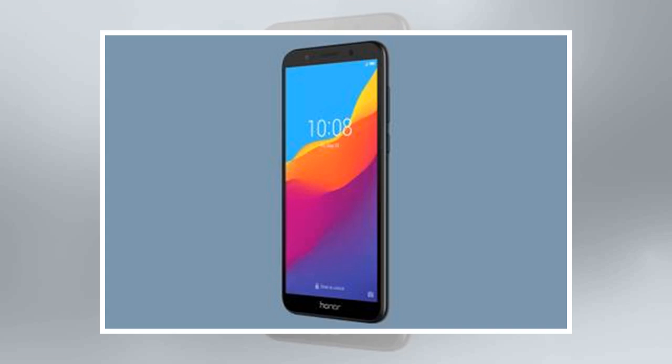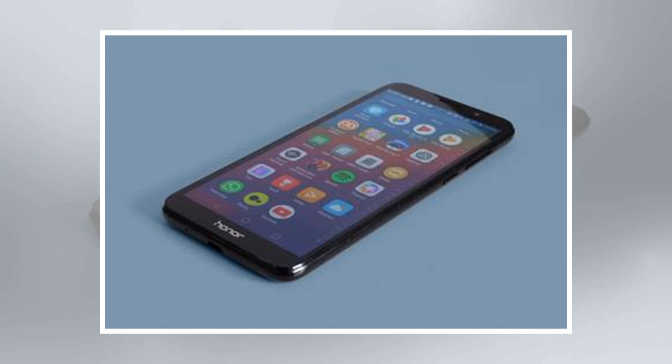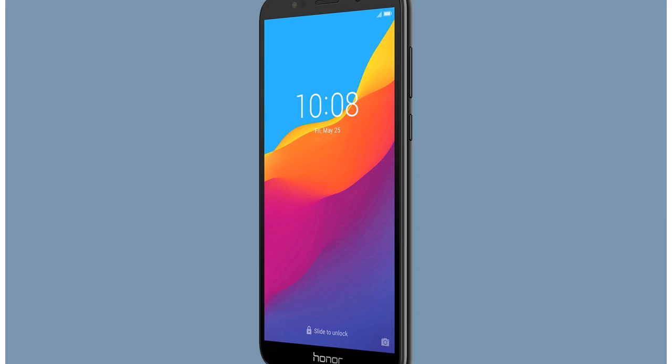Even the software is sound. The Honor 7S has Android 8.1.0, and the Huawei EMUI interface on top. As such, it looks quite similar to the much more expensive phones from Honor and Huawei. The Honor 7S can just use home screens, or the apps page can be reinstated with a quick tweak in the settings menu.